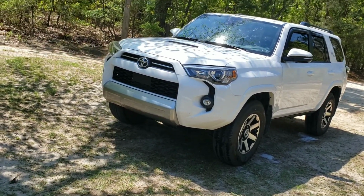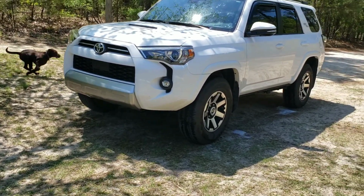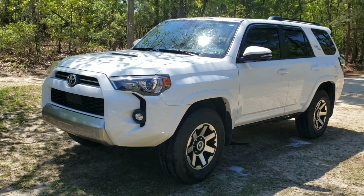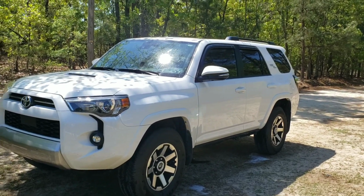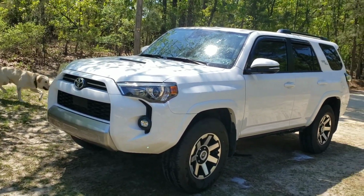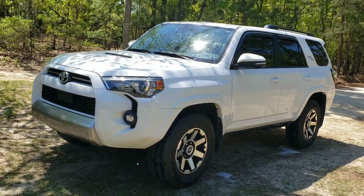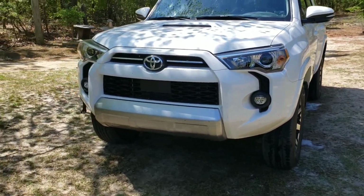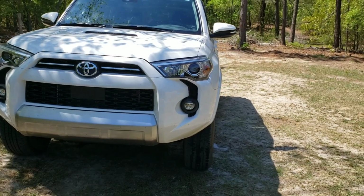So a TRD Off-Road Pro, it is a good vehicle, but from what I've been seeing on YouTube, man, these people be building these things up so crazy. These overland people go insane when it comes to building these things out, man. And that's a lot of money putting in vehicles. But to me, I'm not gonna go that crazy.